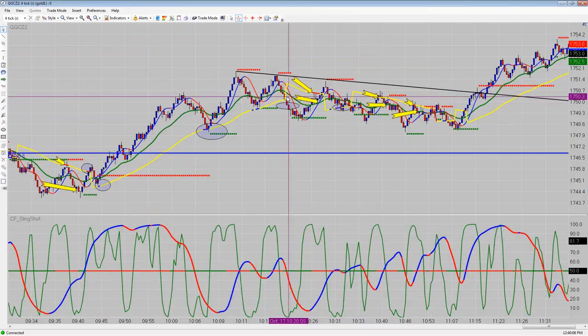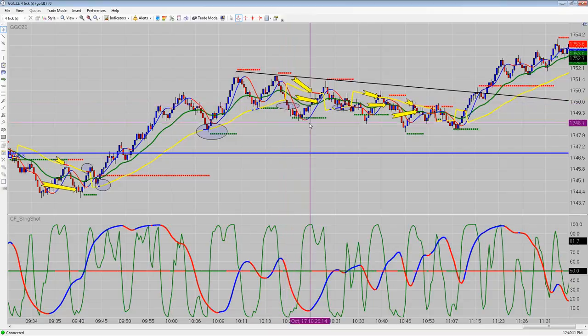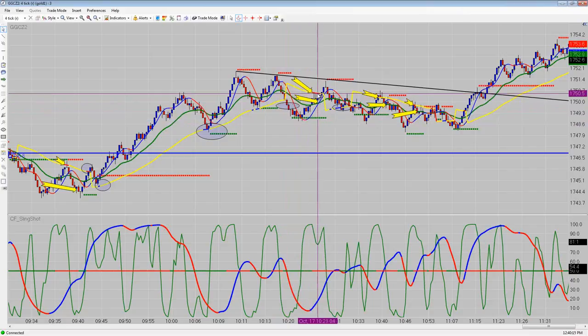Over here is where I started to trade it again. It dropped through right here. You see there was no red. It dropped right through, giving an opportunity to short it right over here for a little bit. Came back up, tested it here. I shorted it from the red area right here down to the BBC.